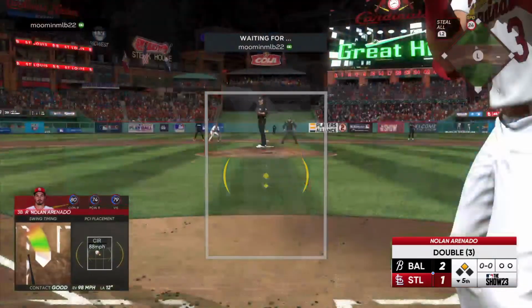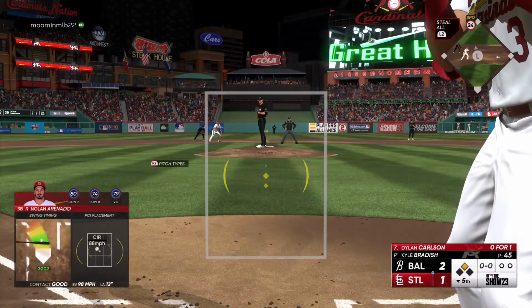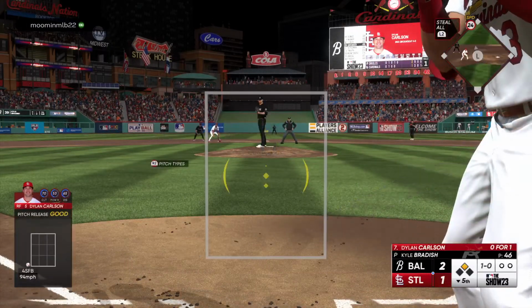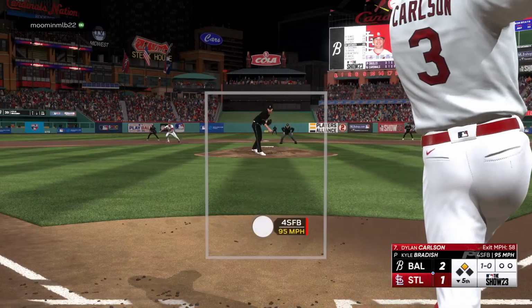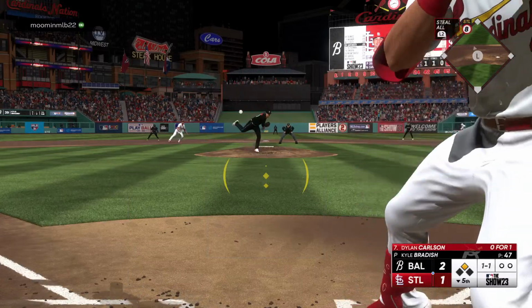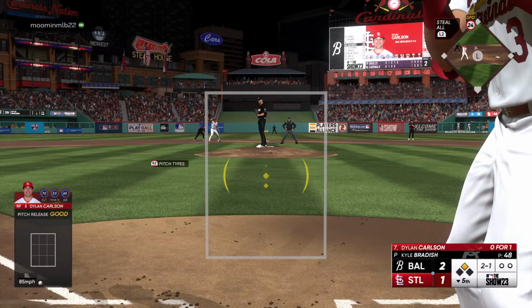Waste no time there. I'll tell you, man, it's such a good feeling when you smoke a line drive into the gap like that. I mean, sure, home runs are king, but I feel like nothing makes you feel like a true professional hitter more than a bolt the other way. The 1-0. Little chopper rolls foul. The 1-1. And another ball. No outs. Runner on second.